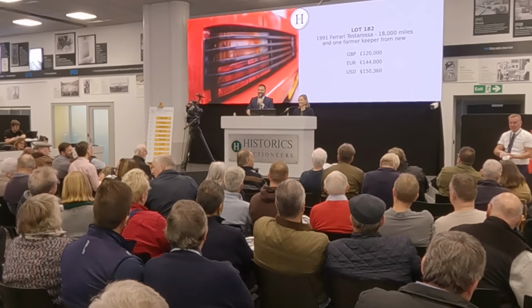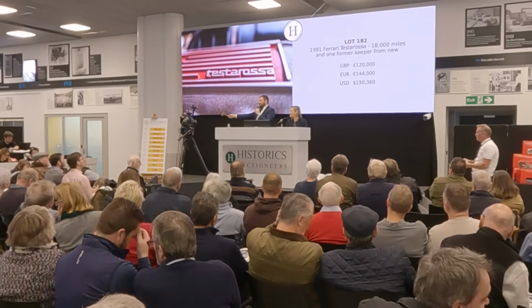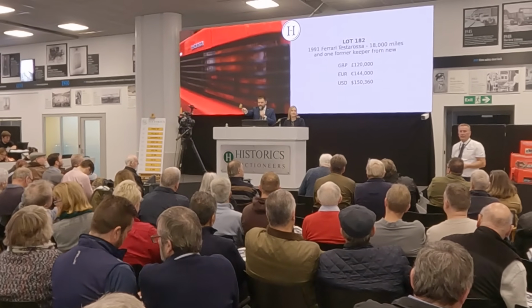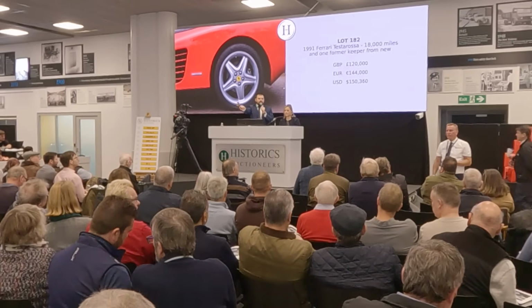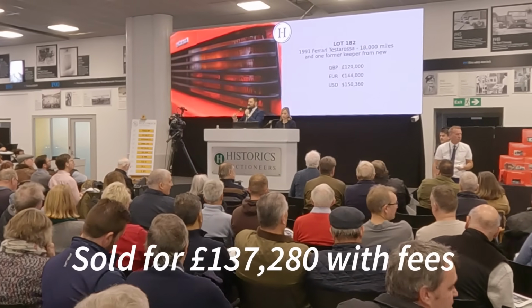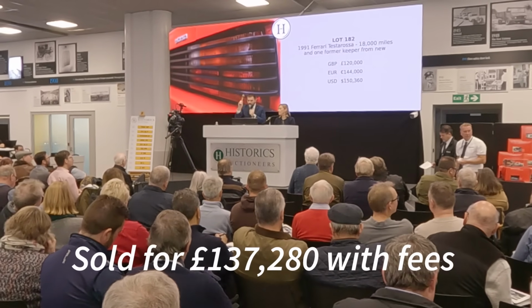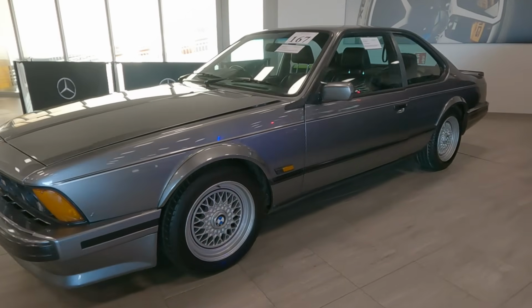So here's the Testarossa, making well above guide price. It is an excellent example. At £120,000, goes twice. Third and last at £120,000. Sold to you.